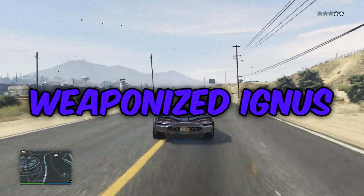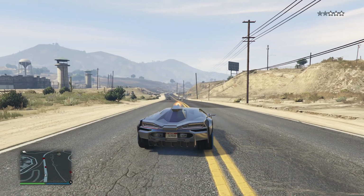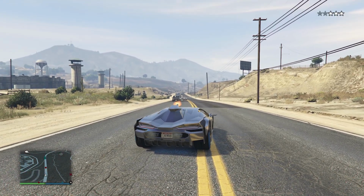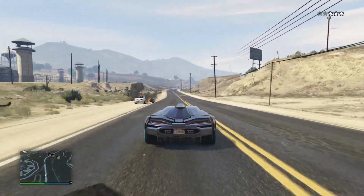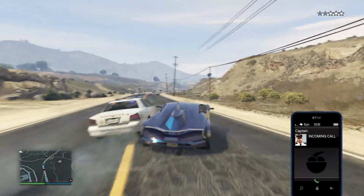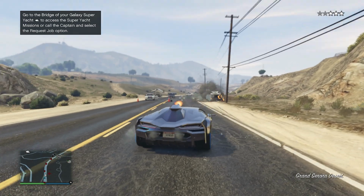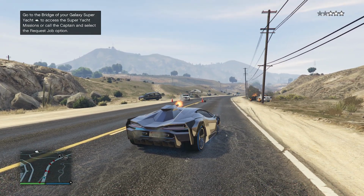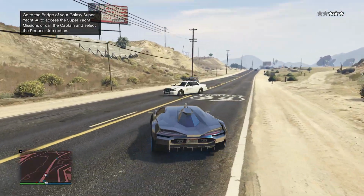Next is the weaponized Ignis, which is actually the only true weaponized HSW vehicle there is, and the machine gun on the top of it is extremely powerful. Shooting any unarmored vehicle with this thing, it's going to blow it up within only a few seconds. It's that strong. It also has bullet resistant windows, so semi-bulletproof, which is crazy. So it takes several AR bullets to fully crack the window, at least the windshield. I'm not sure about the side windows, but I'm guessing they are as well.